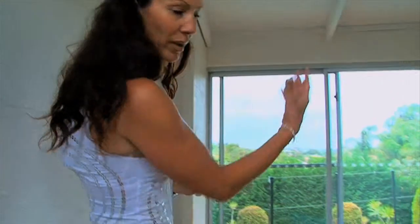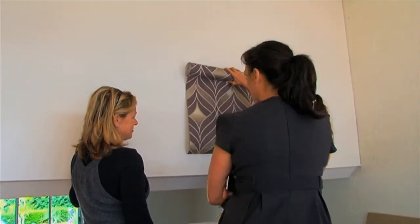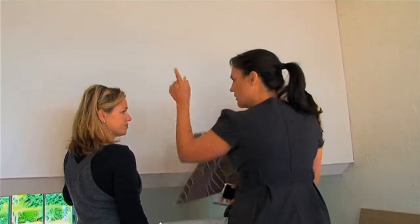This is the master bedroom. As you can see, it looks very plain on the walls. So new floorboards going in. We're doing a funky wallpaper on that wall to add a bit of wow factor to the master room.